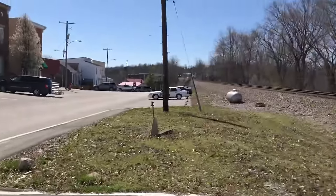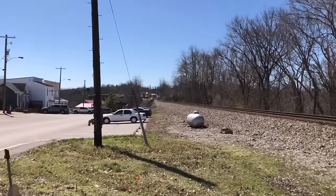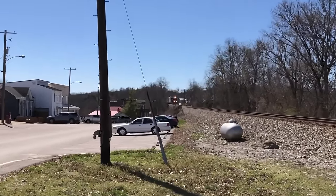But wait, there's more. There always is. Got another train coming. Sadieville, here we go. I was just getting ready to leave and I heard it on my scanner they were following the intermodal train.